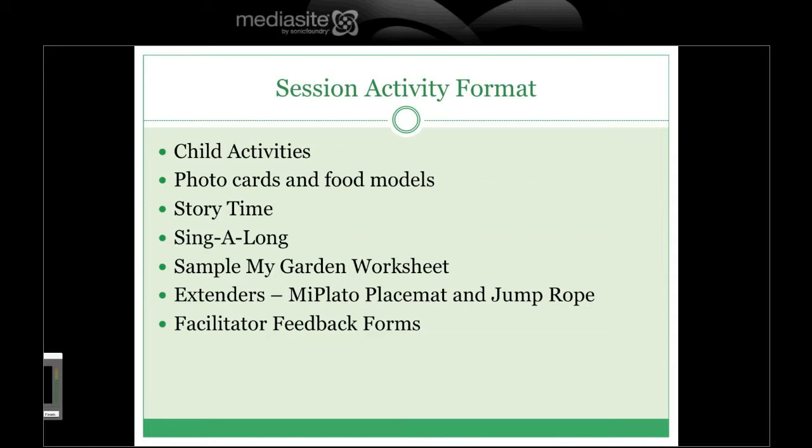For each session, the child activities are laid out. You will be using picture cards, food model paper cutouts, children's books for story time, and a My Garden workout sheet during the sessions. The script will let you know what to do and when. For example, the words on the picture card will be in bold to let you know when you need to show one to the children. The instructions on which food model cards to use are also explained. Song lyrics for sing-alongs are also present.